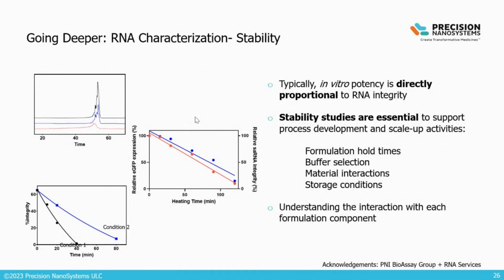As mentioned, one of the problems with integrity is that it is directly proportional to potency. This is exemplified in the graph in the middle in red and blue, in which we took a drug substance, a self-amplifying RNA in this case, put it under accelerated degradation conditions to degrade it, and looked at the relative integrity by CE versus the expression of EGFP in cells. As you can see, they correlate almost perfectly. In fact, the R value here is almost 0.9.